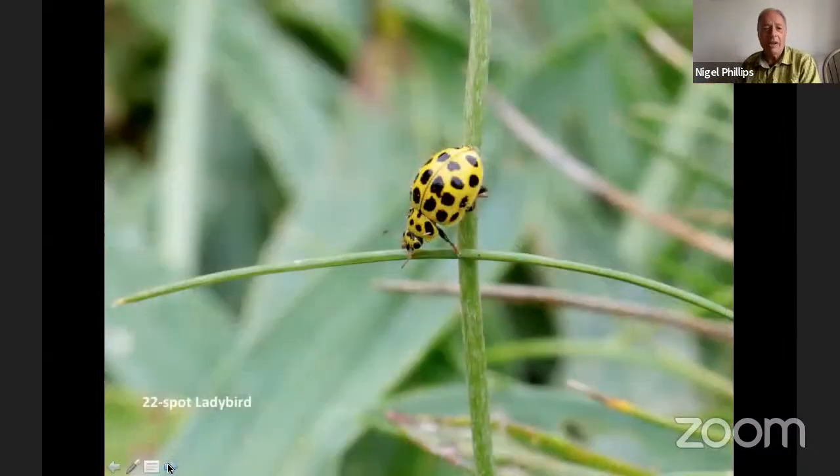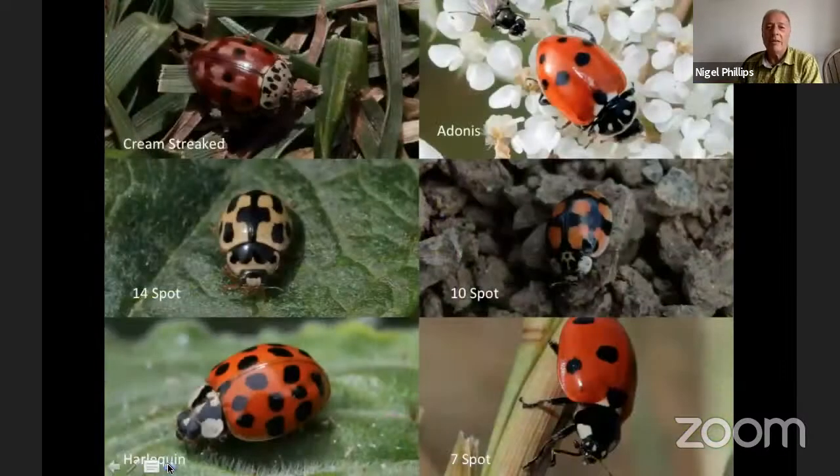Slightly more common things that you'll find all along the coast, from Glenthorne in the west right along to Brean Down, is the 22-spot ladybird. And here are six that you can find regularly along the coast.